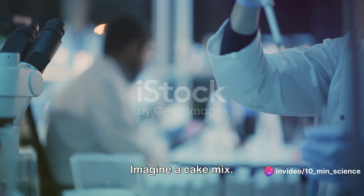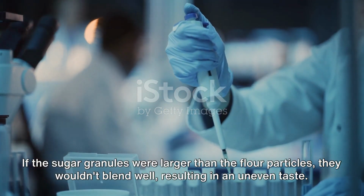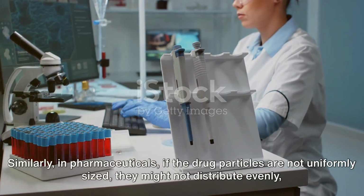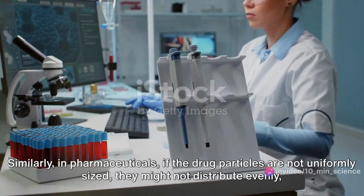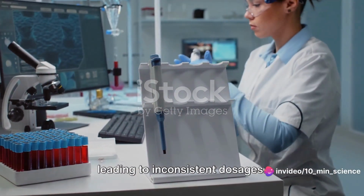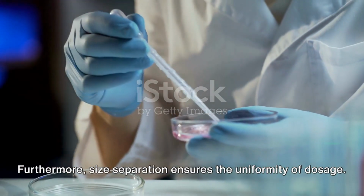Imagine a cake mix. If the sugar granules were larger than the flour particles, they wouldn't blend well, resulting in an uneven taste. Similarly, in pharmaceuticals, if the drug particles are not uniformly sized, they might not distribute evenly, leading to inconsistent dosages.